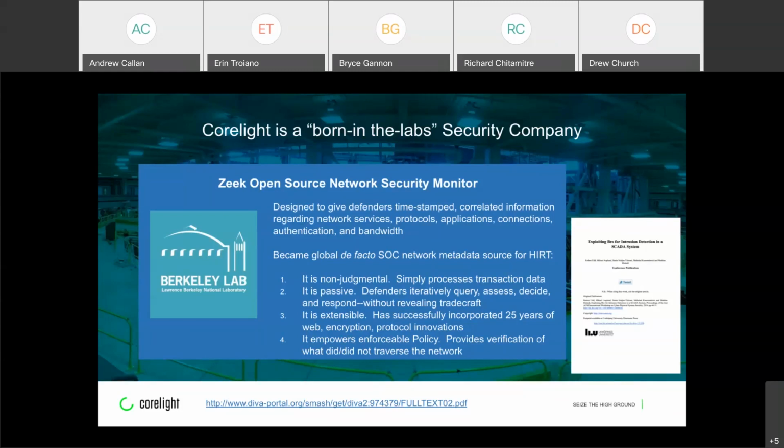Researchers have been using this type of tooling in OT environments for many years. In fact, back in 2016, researchers at a university in Sweden wrote a really nice white paper called Exploiting Bro for Intrusion Detections in SCADA Systems.